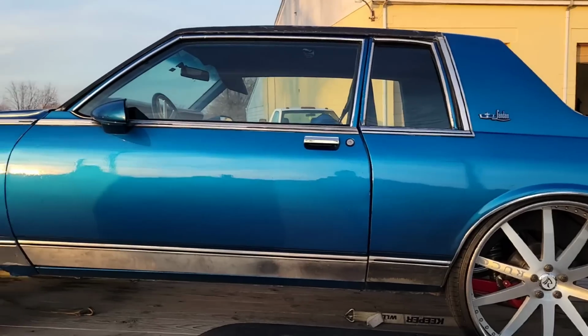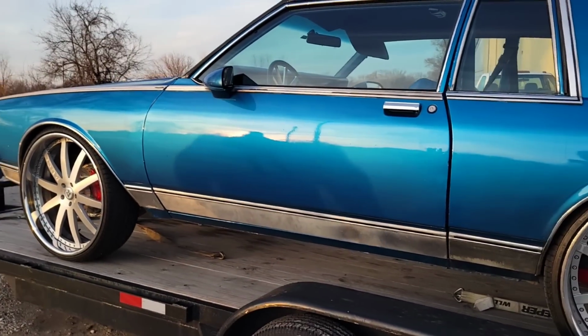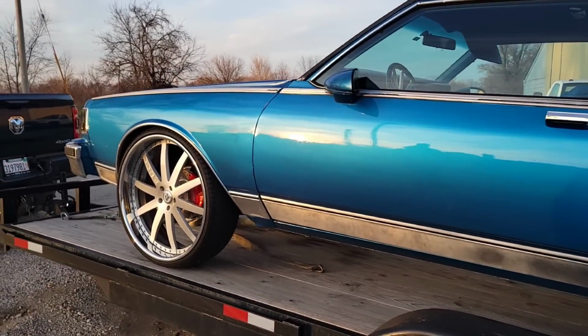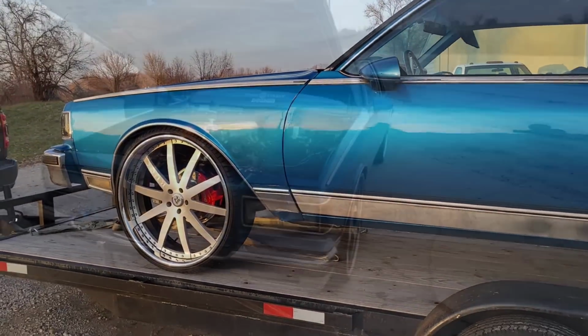Hopefully, when we pop the hood and CJ looks at it, he doesn't get scared or anything. If he gets scared, I'm gonna get scared. I haven't seen underneath the hood yet. Hopefully this thing ain't too bad. The car is all right, it's nothing crazy. We're gonna unload it off the trailer and I'll bring it into the shop, pop the hood and see what we got going on.